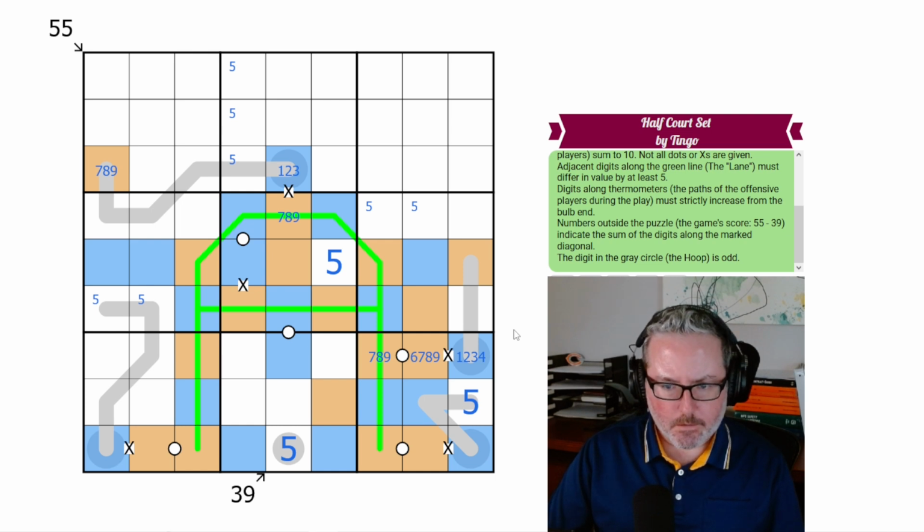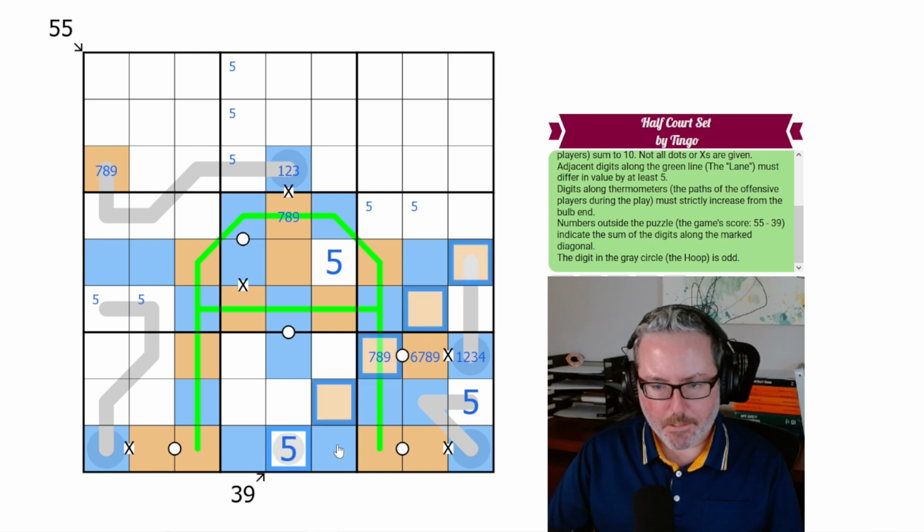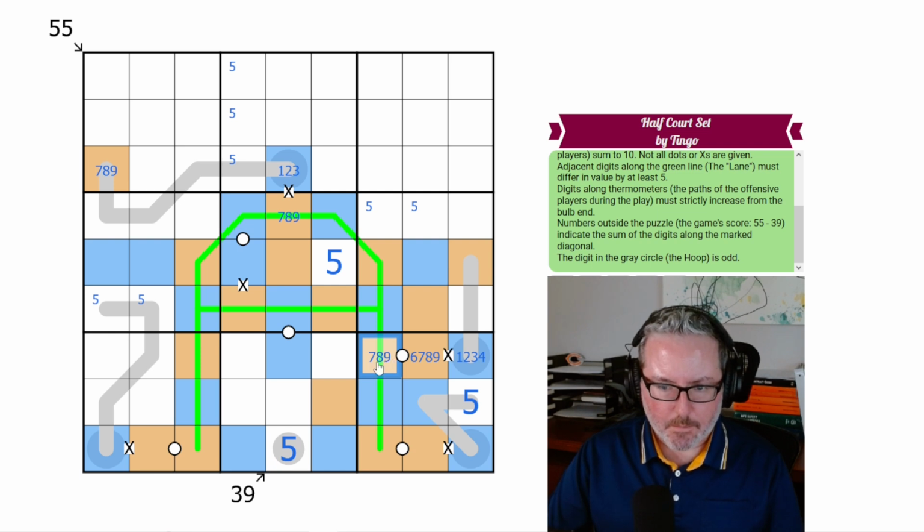Okay, let me look around and see. Is there any other clues I've missed? I don't think this can be a 7, though, right? Because when we talked about this 39 clue, we said we only had 1 degree of freedom. So if this was a 7, that would be a 2-degree break from the 9. Yeah, that's correct. This can't be a 7. I just had to do the math in my head again. So we can get rid of our 6 here. We can get rid of our 4 here.